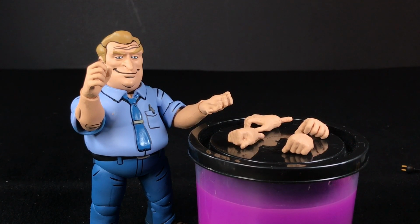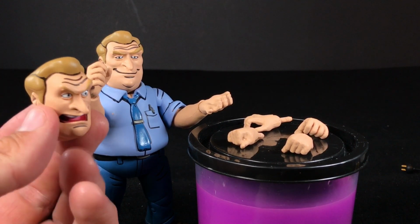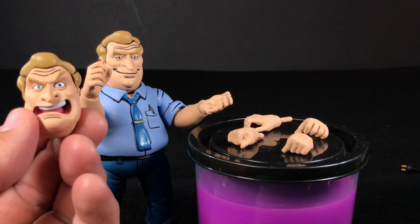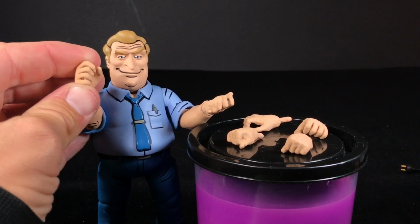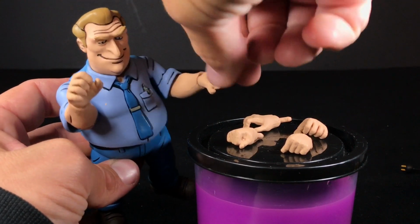Now, Burn here comes with three sets of hands. I already mentioned that he does have that extra head, but I talked about him when I was talking about the regular body. It's a cool extra head, screaming and hollering at people. So, Burn here comes with a set of gripping hands, and he also comes with a set of flat hands.